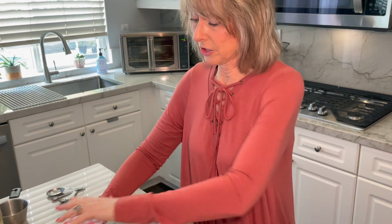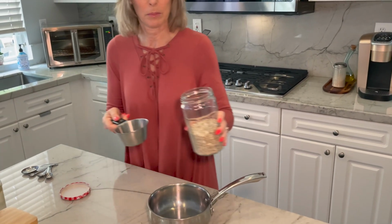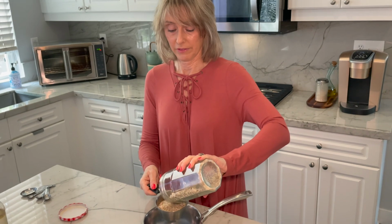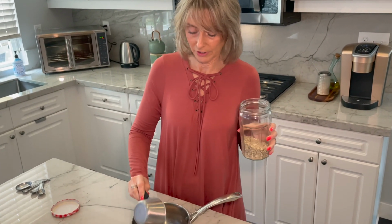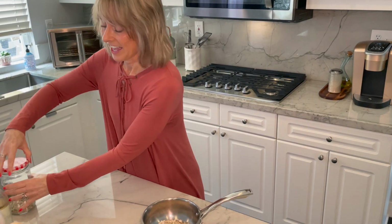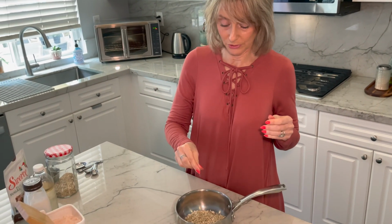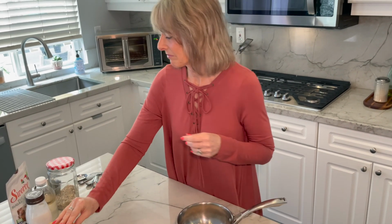Okay, so when I'm ready to prepare it, I get out just my little pan, and I'm going to put 1 cup of the ingredients. A little less than 1 cup is good for 1 serving. Maybe I'm going to share. And it takes just a pinch of salt, and I always like to use pink Himalayan salt. It's also very good for your body.